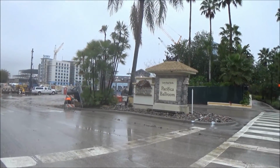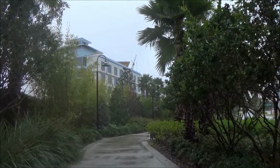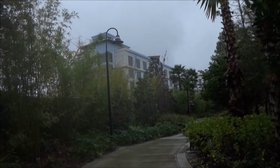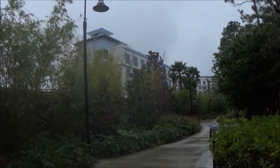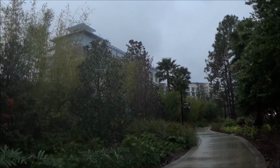And as we continue up the path, this gives you an idea as to how big this place is. Now, of course, right now, it doesn't give you depth to how large the resort is, but I'm going to be able to give you some of that here, too, as we go along. So let's just enjoy a little bit of our walk up the path here. Take a look at what this place is going to look like from the walking path.